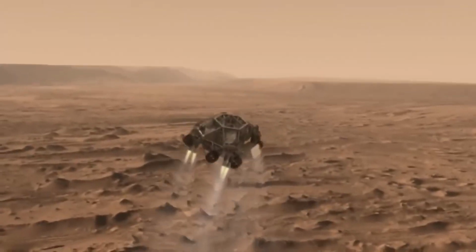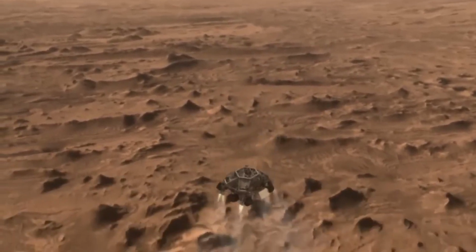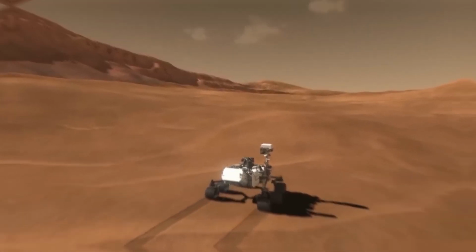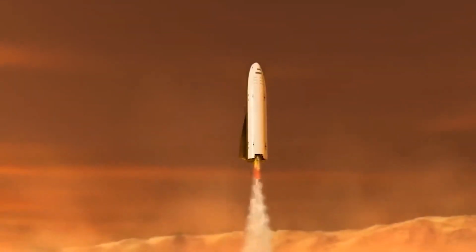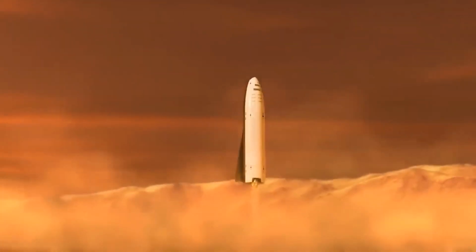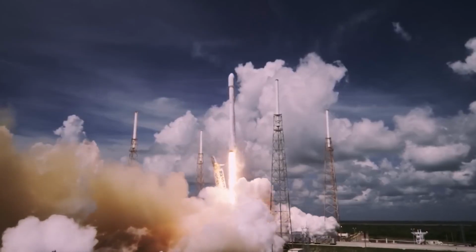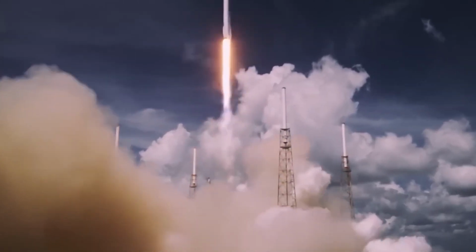But before it can be sent into space, engineers have to show that it works here on Earth. In an interview with Mashable, Steve Jurczyk, Associate Administrator for NASA's Space Technology Mission Directorate, said, "I'm hopeful that we'll be able to do short flights, sort of up and down flights, maybe in the first part of next year."